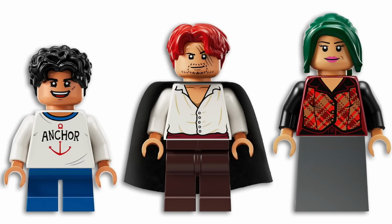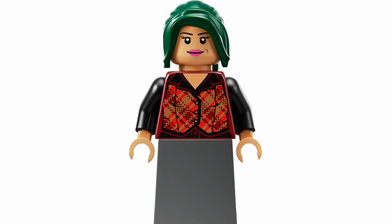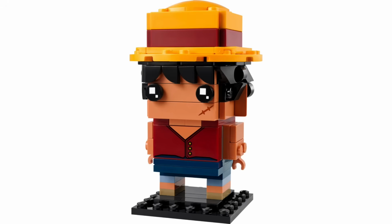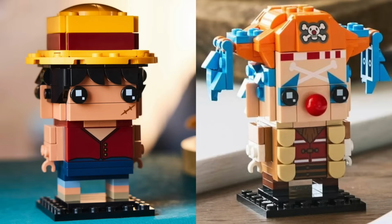The set comes with 3 exclusive figures, including young Luffy with the Gum Gum fruit, Shanks with his straw hat and one to give to Luffy, and Makino. We're also getting Brickheadz for Luffy and Buggy for $10 each. Luffy looks great with the build for the straw hat and printing on the torso, and Buggy features a ton of printing on the hat, face, and torso, and I'll definitely pick these up.